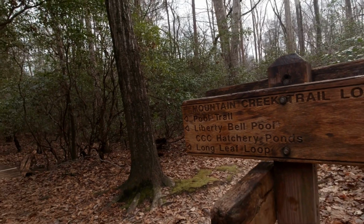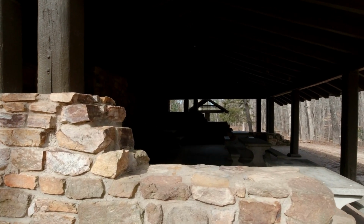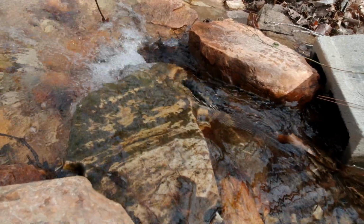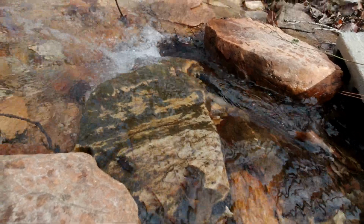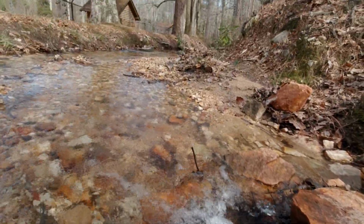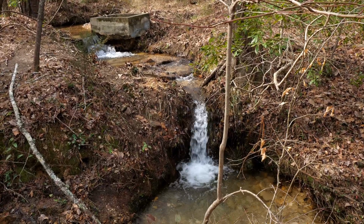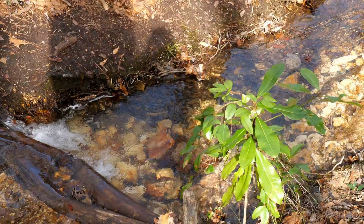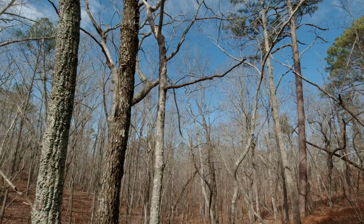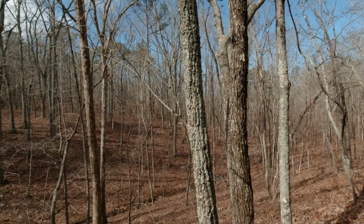Okay. This is a cool picnic shelter. Water's really clear. Oh, it's crystal clear. Yeah. It's really cold. Get to see the blue sky. First time in days.